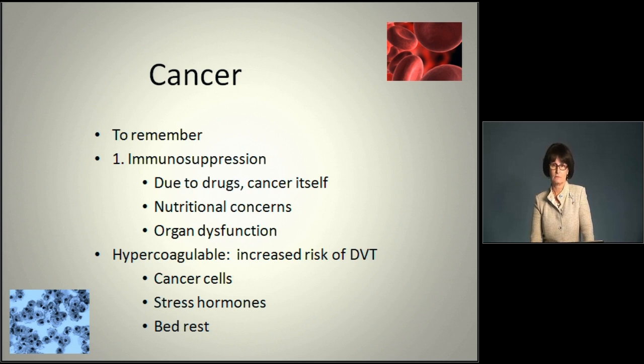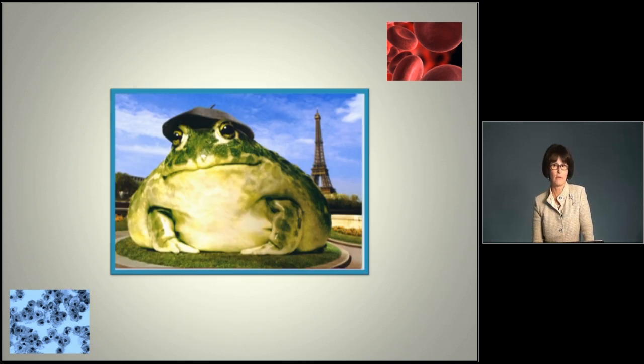Organ dysfunction, right? They'll have multiple organ dysfunction. So number one, they're immunosuppressed, they don't have great blood flow, altered labs, and the second thing is they get very hypercoagulable. The patient with cancer in the hospital is at the highest risk of dying from a pulmonary embolus. So we need to do everything we can to prevent DVTs. Cancer cells cause it, stress hormones, and the fact that they're on bed rest.